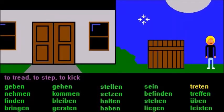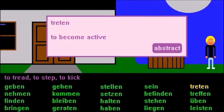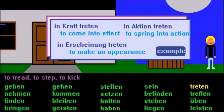Treten, to tread, to step, to kick. To become active. In Kraft treten, to come into effect. In Aktion treten, to spring into action. In Erscheinung treten, to make an appearance.